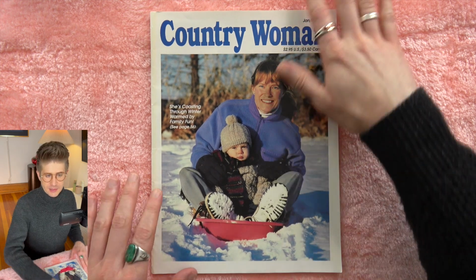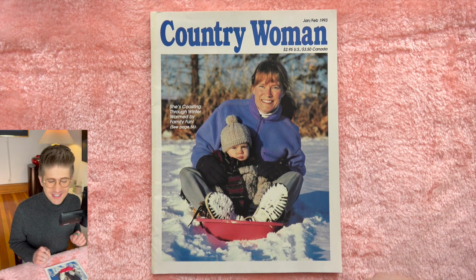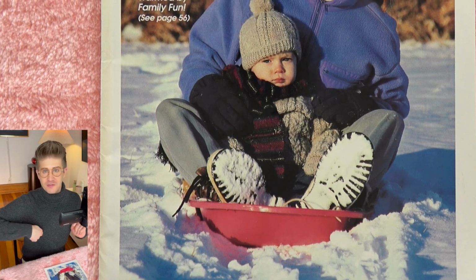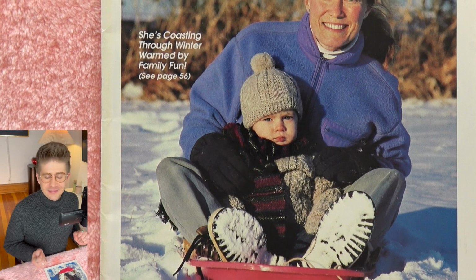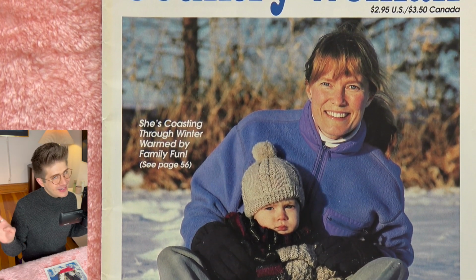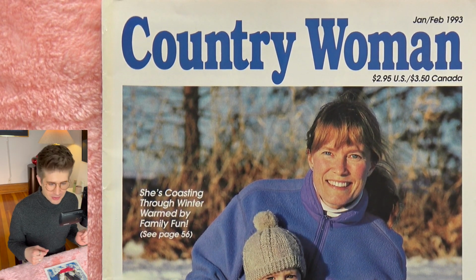All right. So on the cover of this one, she's coasting through winter, warmed by family fun. It's winter, we're outside, we're sledding with the children because we've got some spare time, because we're not harvesting grain or whatever. Our sporty countrywoman is in a periwinkle colored zip-up fleece with a classic countrywoman white turtleneck underneath. Gotta have it. And it's a cute little family picture. They're sledding down a sledding hill.